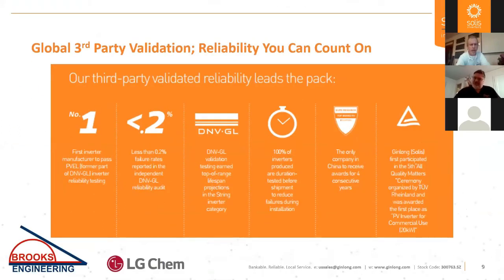This is based on our reliability record. We own the factory, we control quality and costs in that factory, and we have a number of third-party validations that confirm our claim to be a reliable PV string inverter.